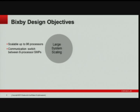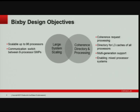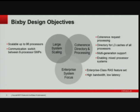The second area, coherence directory and processing, covers the requirement for Bixby to be the system-wide coherence point and process coherence requests from all processors. It also hosts the L3 directory, and we need to be able to support multiple generations of processors, such as the M5 and the M6 processor. And even more so, we want to be able to operate in mixed processor systems, which means that the M5 and the M6 processors need to be able to work together in the same system so that customers can upgrade their system gradually.